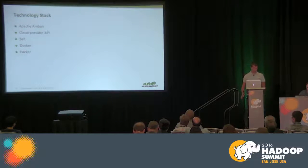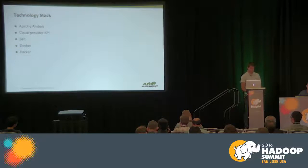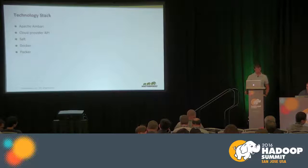So the technology stack, it's changed a bit since last year. The key part of the technology stack is still Apache Ambari. So for each and every declarative cluster we are bringing up, we are still using Apache Ambari to set up the HDP or the Apache Hadoop cluster part. So there's no difference at all on this. Obviously, we use the cloud provider APIs, which are hidden under the hood. We support 5 providers right now.